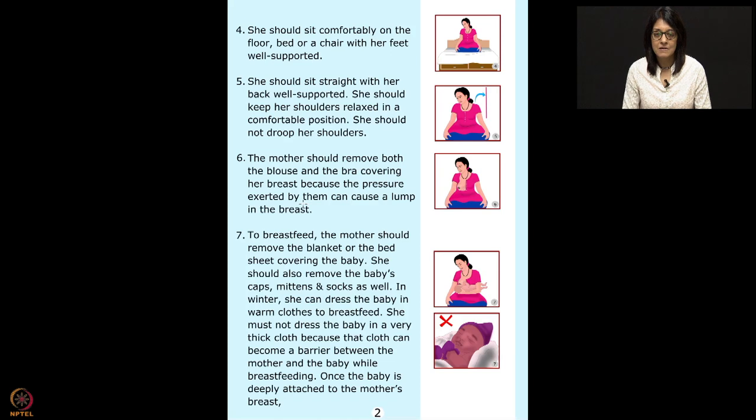Many times what happens with mothers, sometimes they wear a blouse, but they don't open all the buttons. So she may open just two buttons from below, and then she will pull it up, and at the same time she has a tight bra worn inside. So she will pull that tight bra and the blouse, and then all that pressure will come on her breast. Now remember that the breast has your milk alveoli, where the milk is being produced, and then it has ducts, right, from where milk is transferring from the milk duct to the mother's nipple, right?